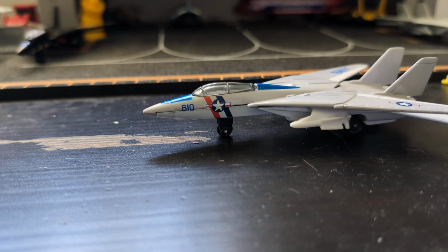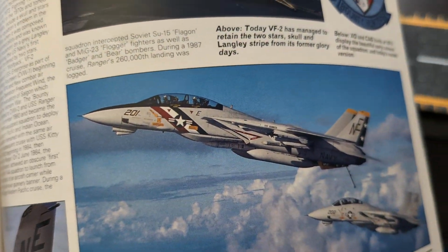So I actually have a book that has all of the call signs, if I could find it, because I know it's here. Here it is, World Air Power. Let's open this, because it's got a whole bunch of F-14 stuff in this book, so bear with me for a second. I'm just going to look for it. Fleet Defenders, the Squadrons. Here it is. VFA-2 Bounty Hunters. I was right. Oh, or VF-2. See, there it is.